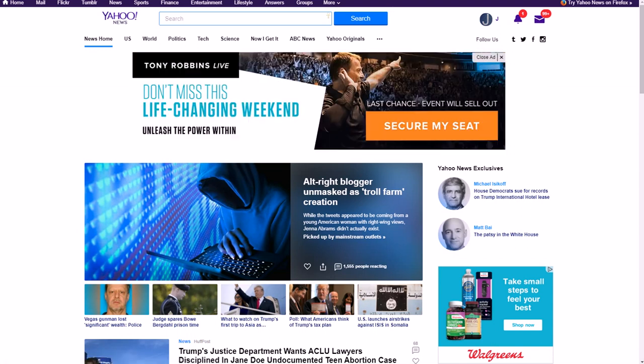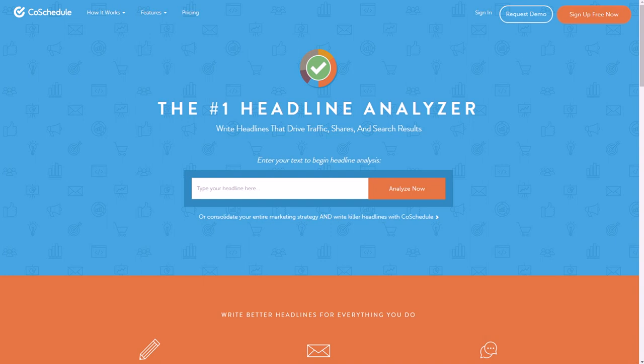And also, you can use the headline analyzer at coschedule.com. So you can go to CoSchedule, that's how you spell it, coschedule.com/headline-analyzer, and you'll end up on this page. You paste your headline here, click Analyze Now. If you haven't already, you sign up for free, and you can always opt out of their email list if you don't want their emails. But they have a lot of great marketing stuff that they teach you.